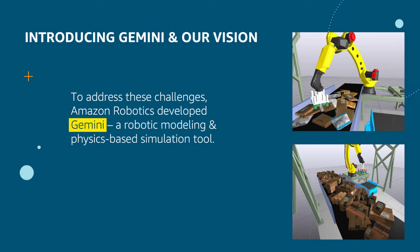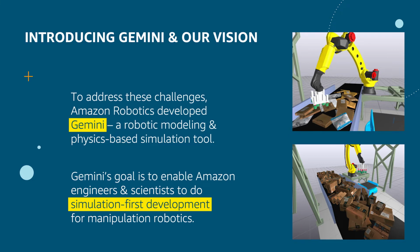To address this challenge, Amazon Robotics developed Gemini, a robotic modeling and physics-based simulator that enables simulation-first development. Our goal is that all of our robotic research and development starts in simulation. When an Amazon developer has an idea, their first reaction would not be to order parts. Instead, they would use Gemini. They could develop an entire robotic work cell virtually, with a final safety check occurring on hardware.